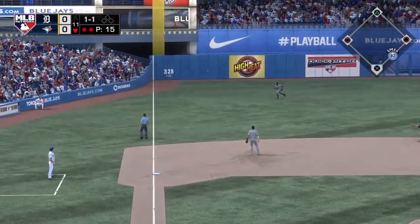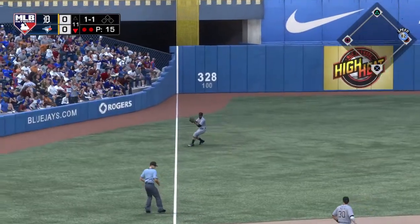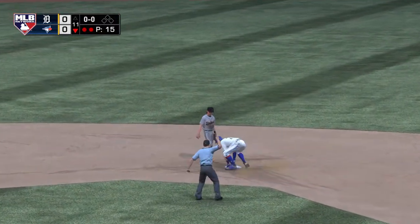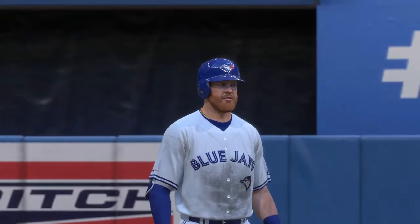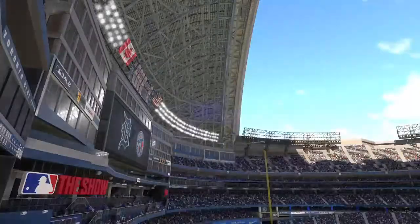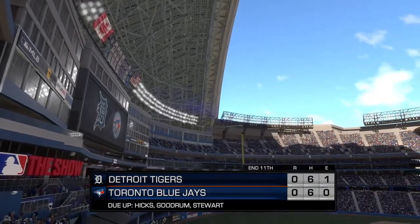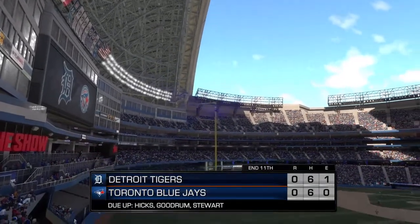Hops this one up. And this is down for extra bases. And there's your winning run moving into scoring position. Oh, and the gamble won't pay off. He's out at second base, and some real head shaking in that dugout for sure, as that will end the ball game.